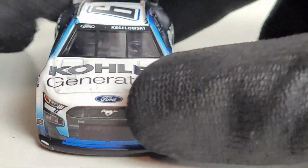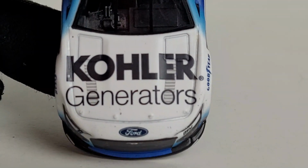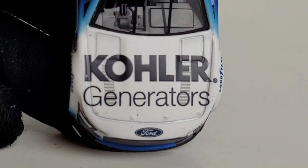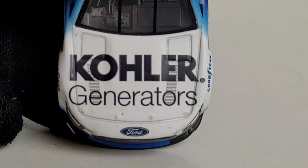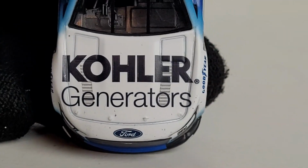But, of course, probably the big difference that I was seeing is that this car does have some specs to it, and that's actually a raced version part, so it's not Lionel's quality control. But you can see right there the Kohler generators, a Ford Mustang hood, really nice and dirty.